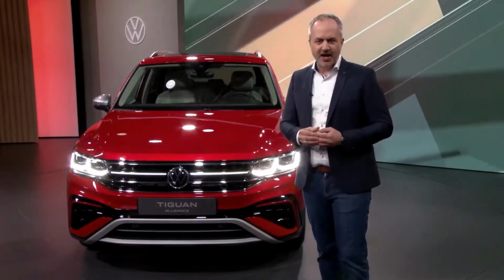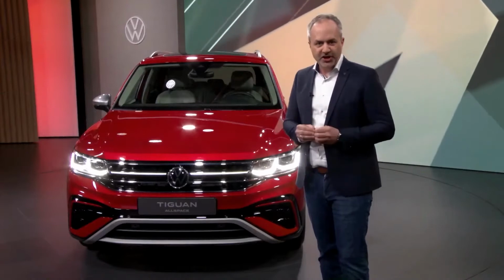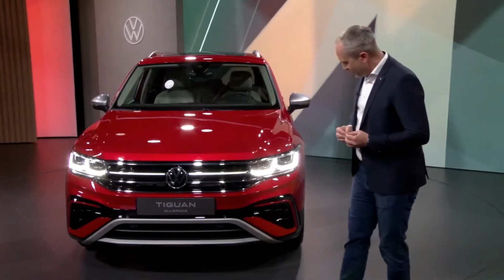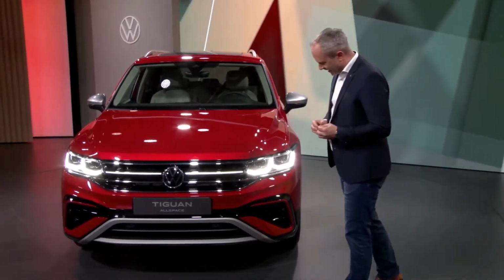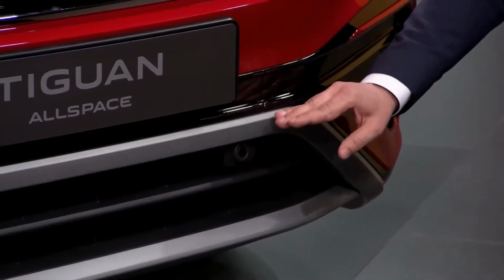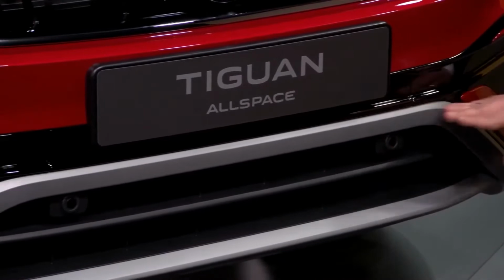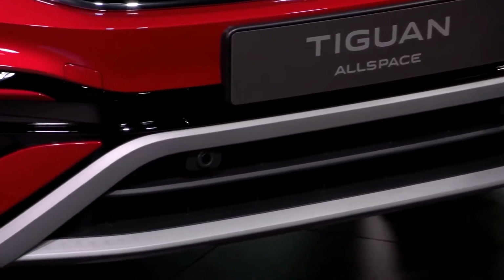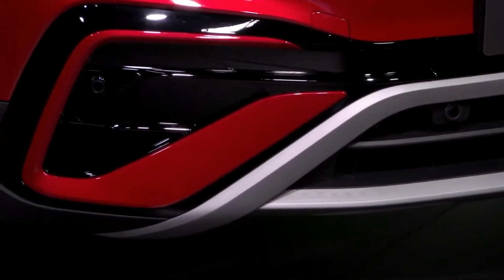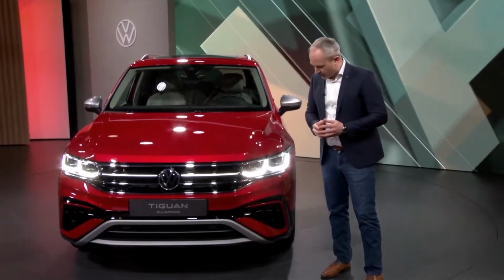And of course, this long-wheelbase Tiguan also bears the features of the Tiguan, but there are also a number of distinctions that are inimitable to the Allspace, the long-wheelbase version. Now let's get started here looking at the front design of the elegance trim. Now, what is special here and different from the standard wheelbase is this really powerful and striking silver trim molding that makes for good road surface holding and presence and gives you that all-wheel drive impression.